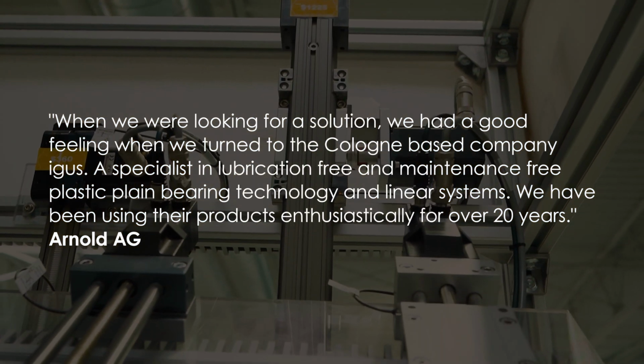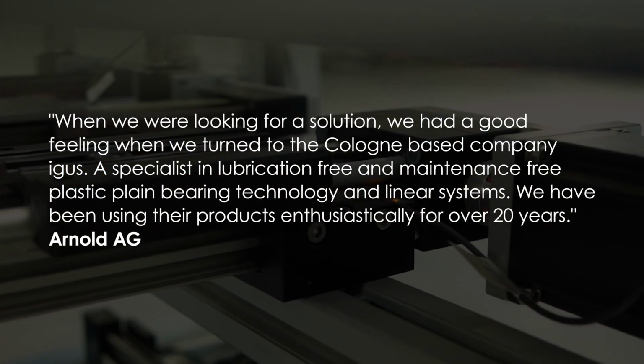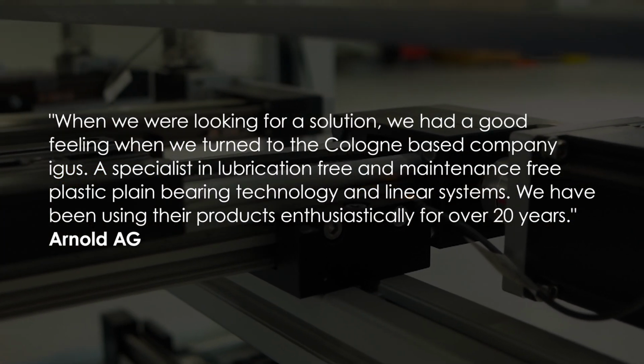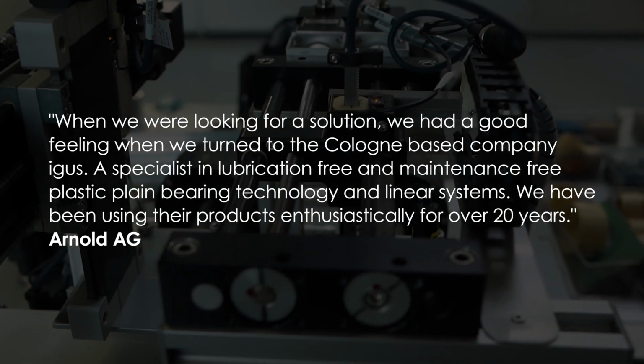Arnold AG commented, "When we were looking for a solution, we had a good feeling when we turned to that Cologne-based company IGUS, a specialist in lubrication-free and maintenance-free plastic plain bearing technology and linear systems. We have been using their products enthusiastically for over 20 years."